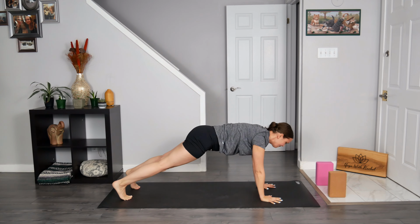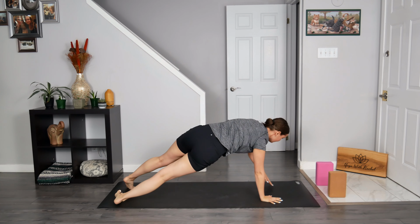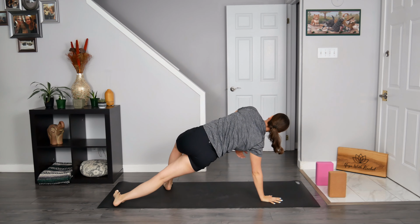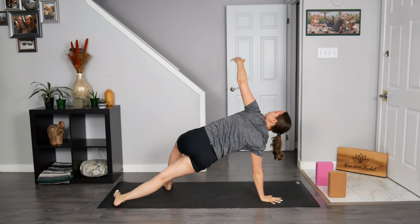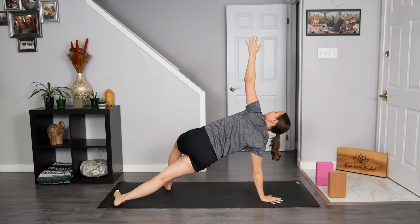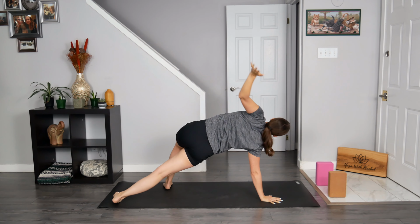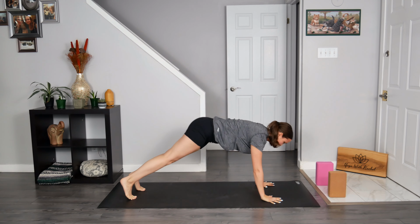Breathe in here. And then breathe out to find your side plank on the other side. Left foot comes forward for balance and stability. And then reach your left hand to the sky. Look up. Lift your hips up towards the sky. Breathe in. And then breathe out to make your way back to a high plank.